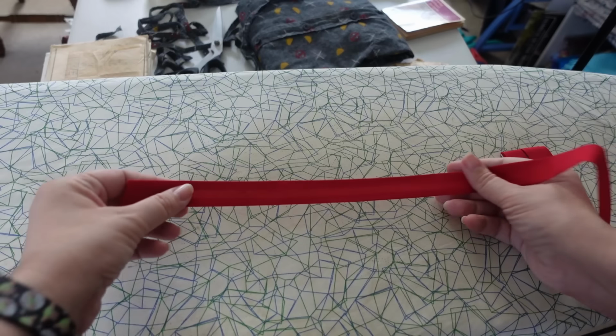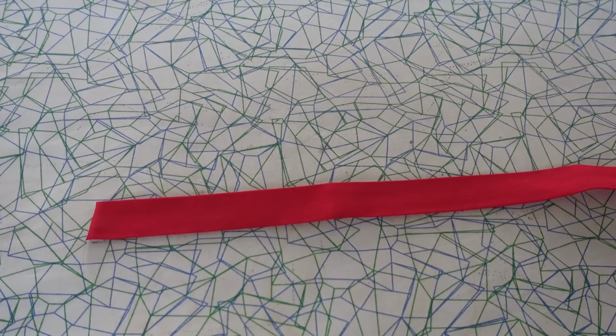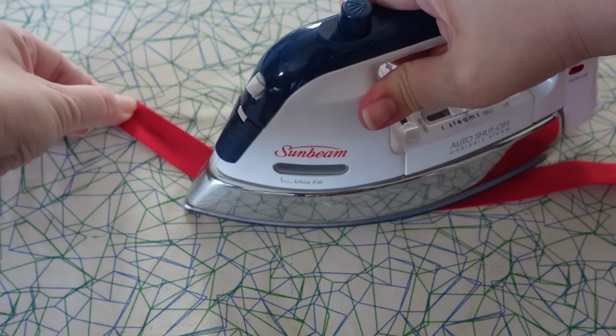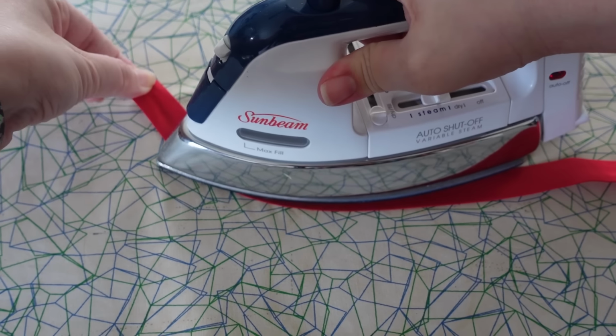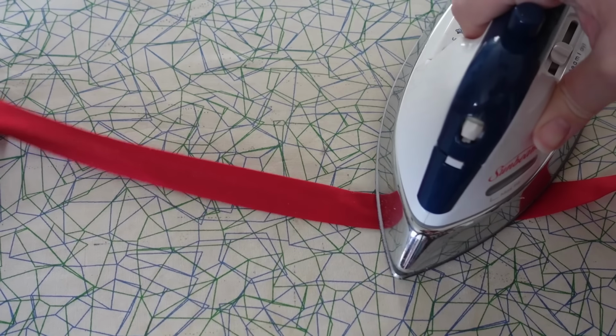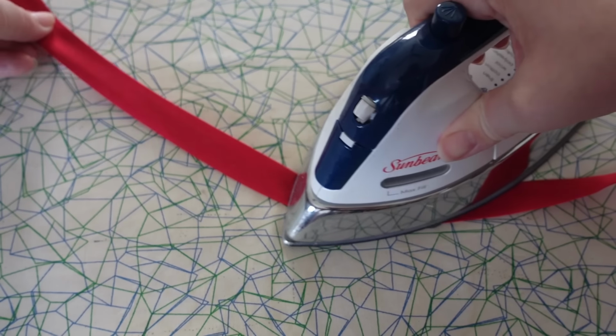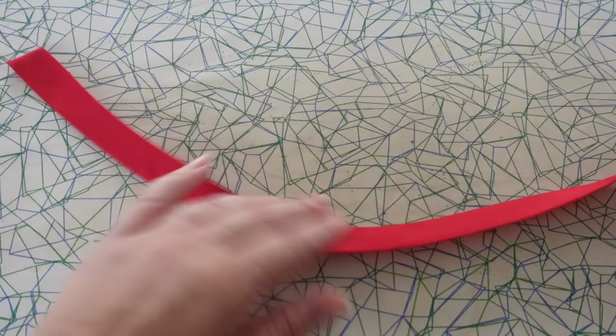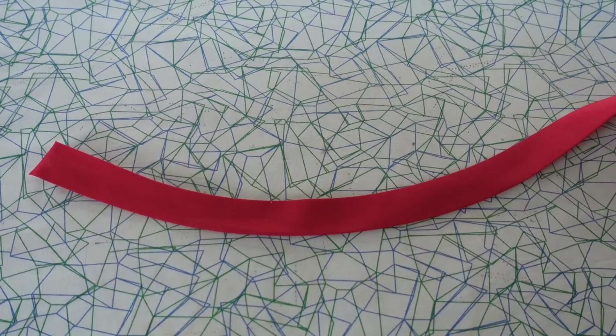And because a few of you asked last time around, here is a quick tutorial on how I curve my bias. Step 1, get a piece of bias tape. Step 2, figure out which direction you need to go in. Step 3, iron it in said direction. I promise you nothing on this channel is that fancy. That's literally all I do until it reaches the curve that I'm looking for. Good luck.